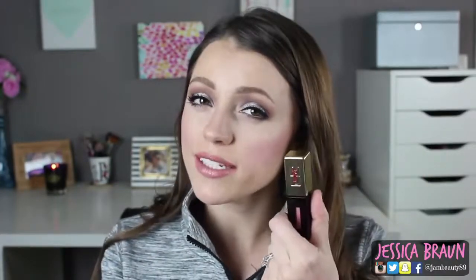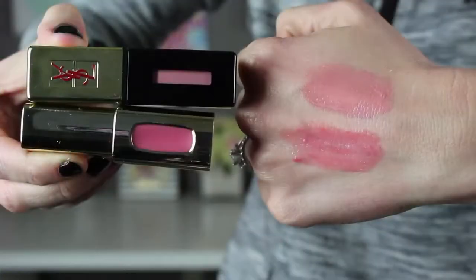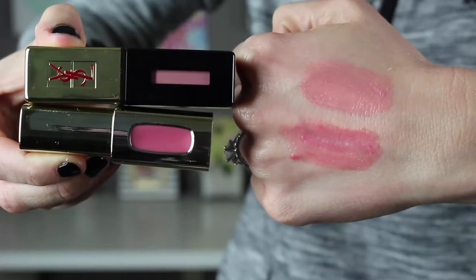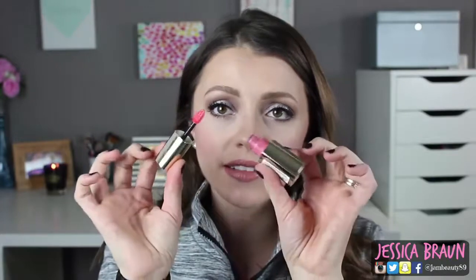So would I buy another YSL one in another shade? Probably not, because I discovered a drugstore dupe that I would totally rather spend my money on. This is the L'Oreal Color Riche Extraordinaire lip color, and I have it in Rose Melody. Now these two are not color dupes for each other, but the formula of these L'Oreal, I never remember how to open it. They look similar, it's the same kind of applicator, and it just feels exactly the same on your lips, a really thin consistency, but there's still color to it, and they have deeper colors.